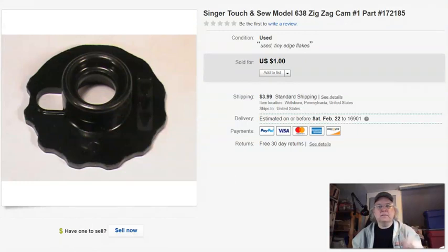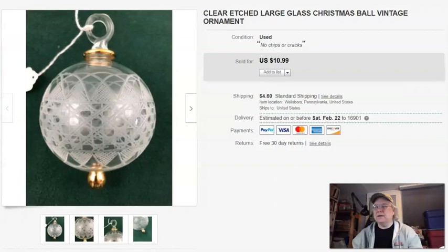It's a Singer zigzag cam, whatever. It's a sewing machine thing, and I paid nothing for this. I listed this June 3rd, 2016 with a bunch of other things, and I did good with them for a long time. They were selling pretty good, and then they quit. So I lowered the price down to $1, and I probably would have taken it lower just to keep things moving, but it takes a long time for these to sell. Anyway, I sold it January 25th, so it was up for going on 4 years, and I got $1 plus shipping. So, meh. Next, don't try this at home, children.